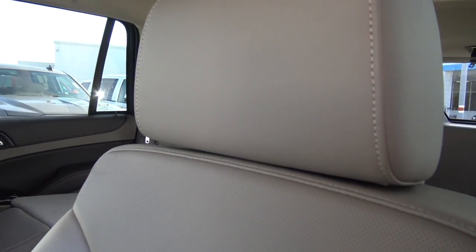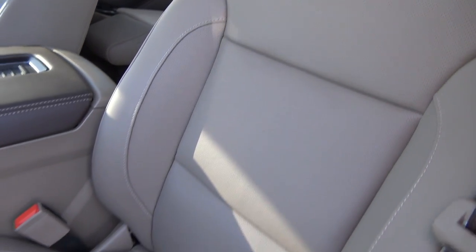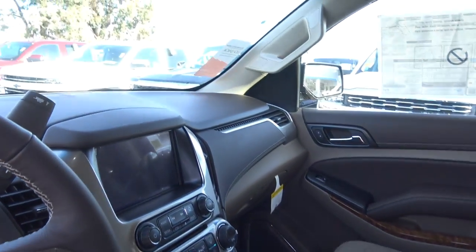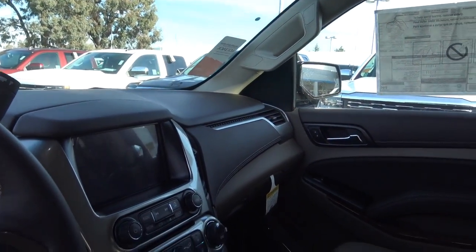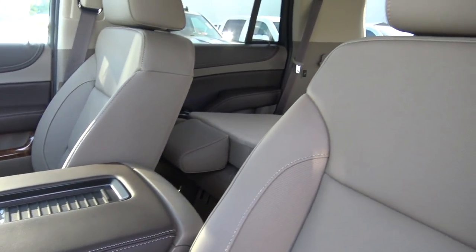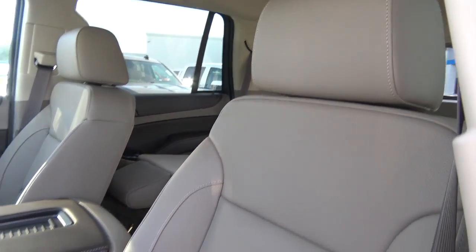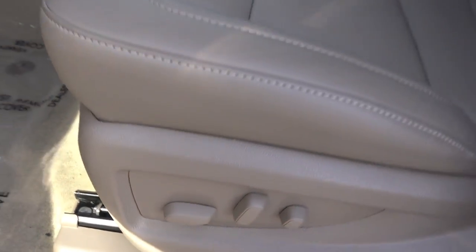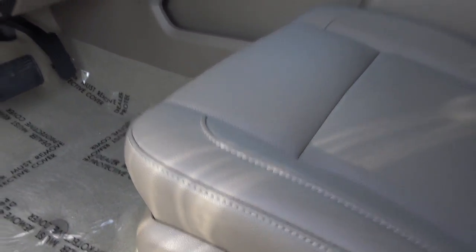You also have tan leather seats here, and this is the two-tone color combination with the Cocoa and the Dune. And it's a popular color combination for not only Chevrolets but General Motors vehicles. You also have your power driver seat with power recline and power lumbar. Love the stitching on the seats too.